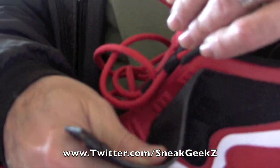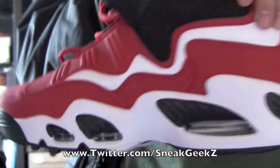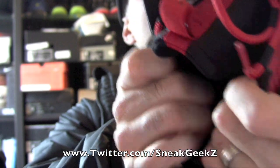So the tongue is your neoprene tongue, neoprene feel to it, right? Neoprene nylon. Let's see, what else? On the inside, you can see the red stripe in there.